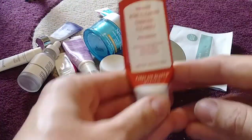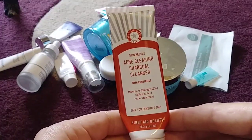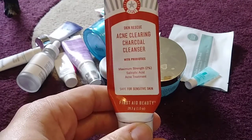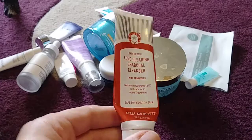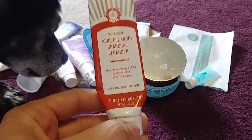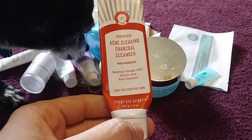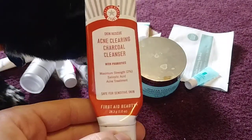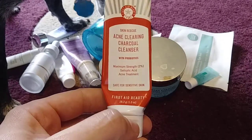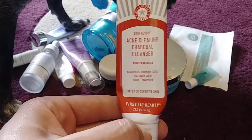Anyway, the first thing I used up is this cleanser by First Aid Beauty. It's the Acne Clearing Charcoal Cleanser. It has 2% salicylic acid. This is a travel size. I liked this, except for the fact that because it has the charcoal in it, it's really dark gray and it gets all over the sink and gets it kind of dirty.